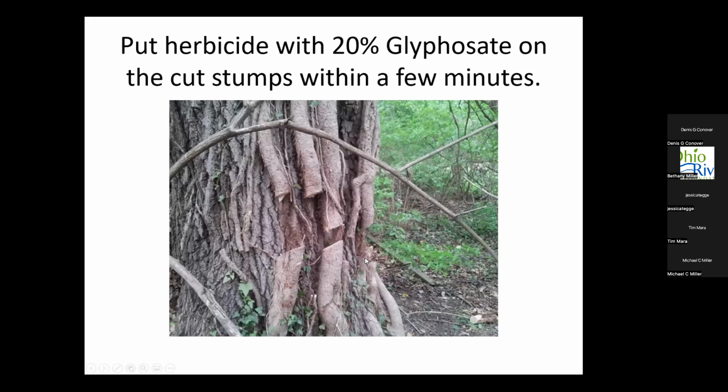But English ivy and winter creeper, you can just cut them off like this and then put the herbicide onto the cut stump, and that will kill them and keep them from resprouting. 20% glyphosate is what you would use on these cut stumps.